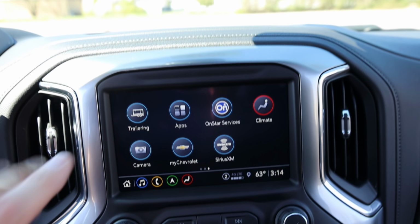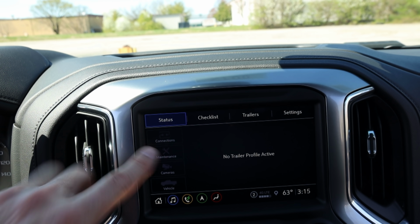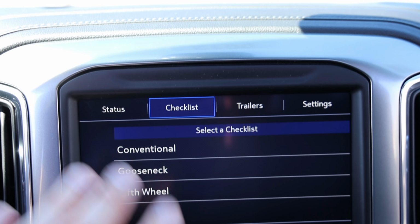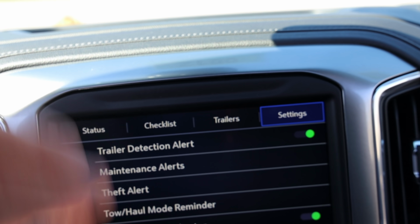And then Chevrolet went over and above and put this nice little trailering app in here. This thing is absolutely amazing because it checks your connections, it does your maintenance. If you want to put the camera option on here, you can do that as well. And then the checklist is for each type of trailer that you can put on here. And then you can set up your trailer profiles, and then you have different settings as well.